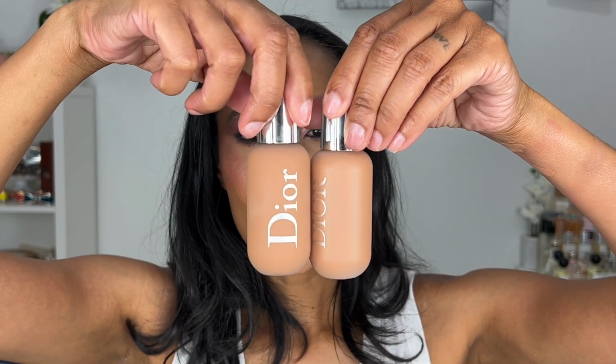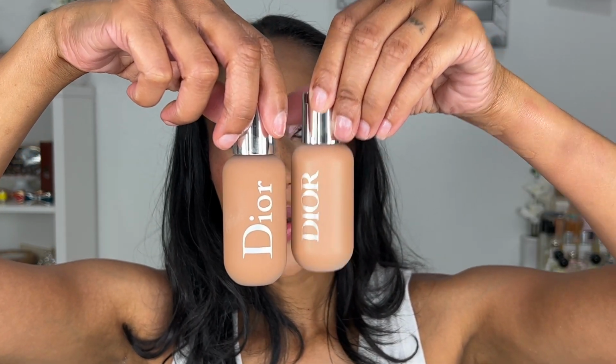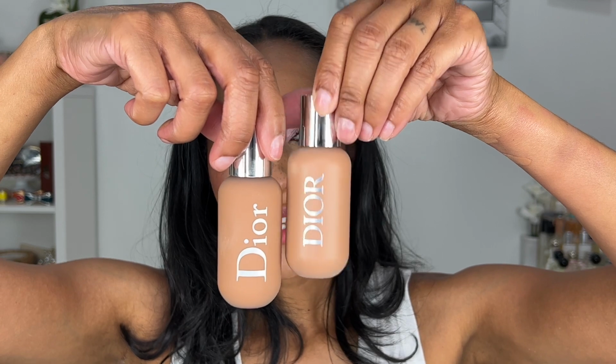Something else that I noticed different about the older formula compared to the newer one, if you notice, Dior has upper and lowercase letters, whereas the newer formula, the packaging has Dior in all uppercase letters. So another difference that I saw there. But I will report back. You know me and my foundation junkie self. I will report back and let you know which one I like better.